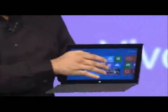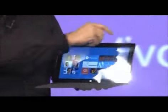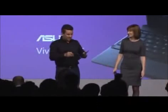Microsoft Surface, with its stunning clear type screen, with its instant on and off battery life, with its innovative 3-millimeter thin cover that also doubles as a keyboard. Do you hear that click? That's all part of the beautiful and elegant design.